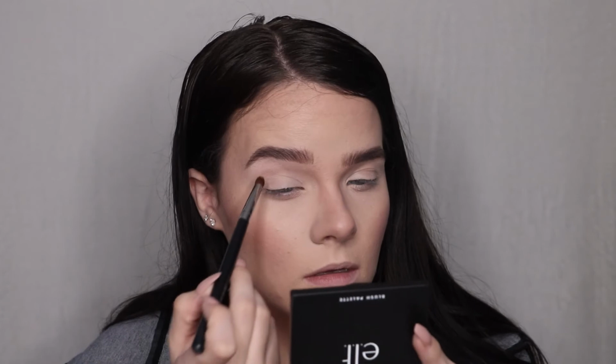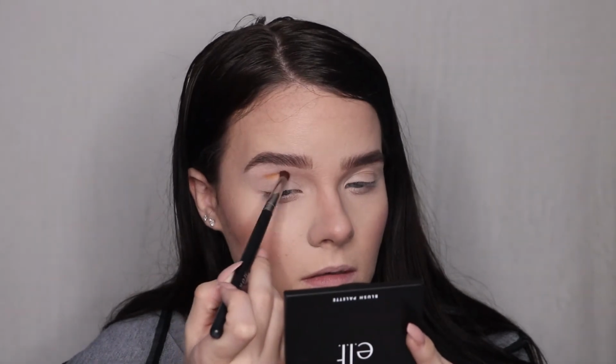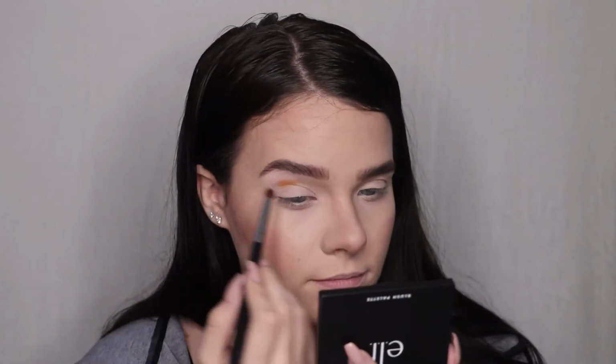I don't know what look I'm going to do because the lipstick that I have is pink. Honestly, it has been years since an e.l.f. eyeshadow has been on my eyelids. Just tapping out that concealer. I'm going to go in with the shade Summer. And that is orange.